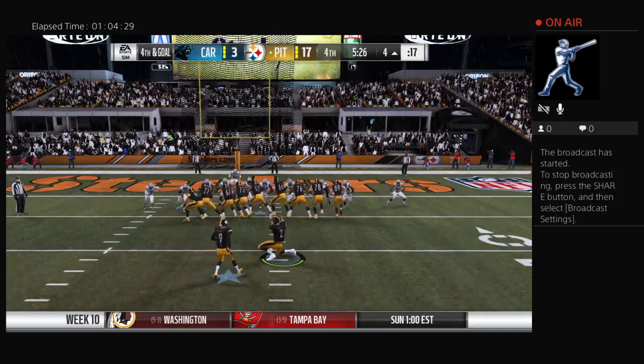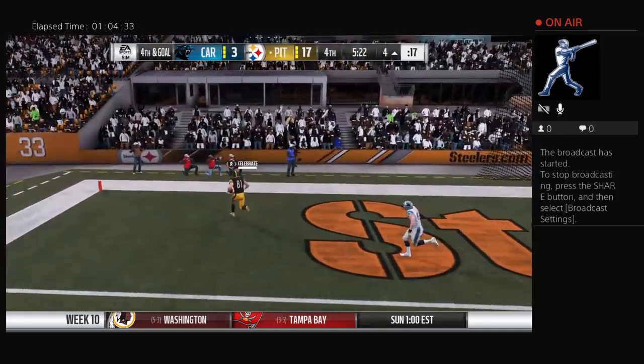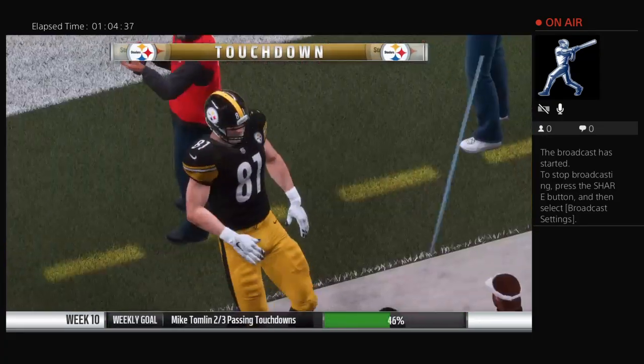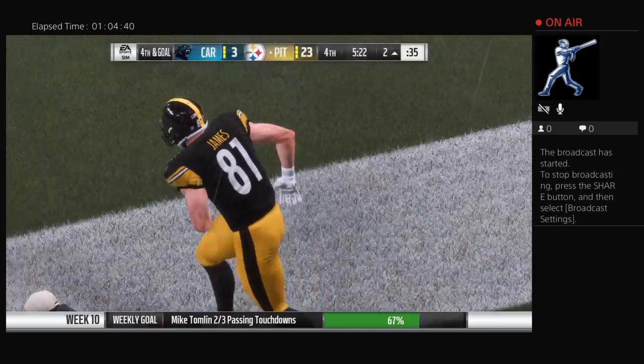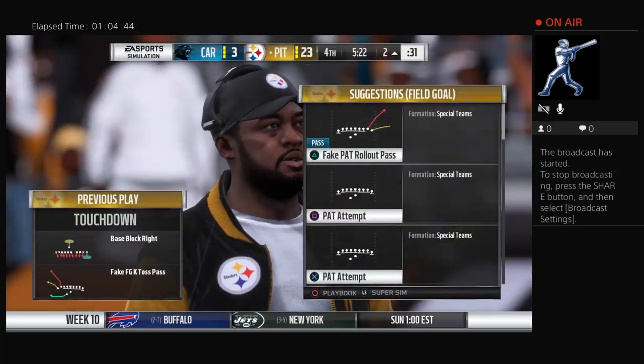He's already... Oh, they flip it to the kicker. He looks like he's going to throw it. That will be caught by James. The big tight end has a Steeler touchdown. Jesse James, his 2nd touchdown on the season.